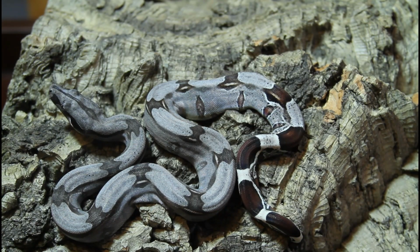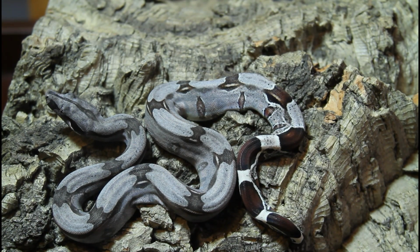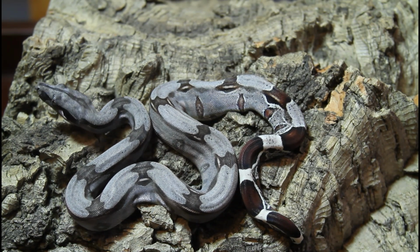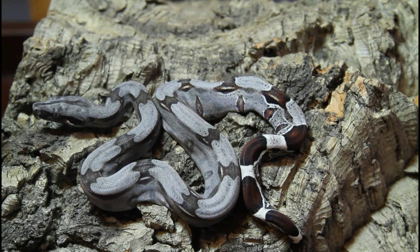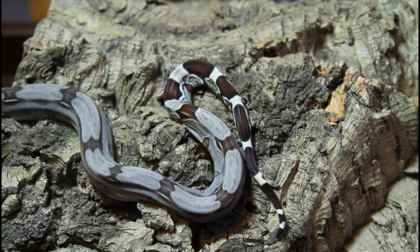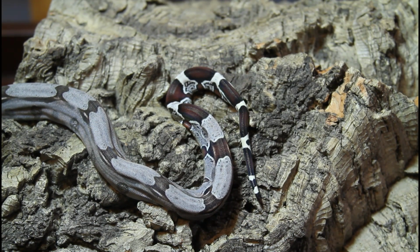Here's another favorite of mine from the litter. This guy has kind of an almost bluish look to him, but beautiful peaked saddles, really nicely symmetrical, and, you know, gorgeous dark red tail. And of course these guys are only going to get better with age. As they get older, they tend to get more and more colorful.